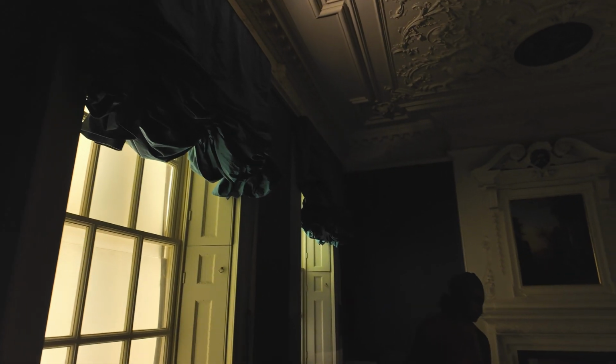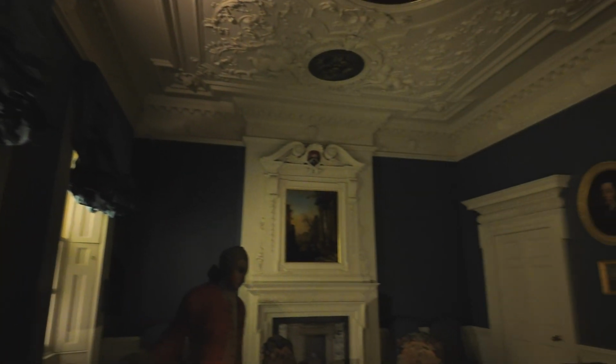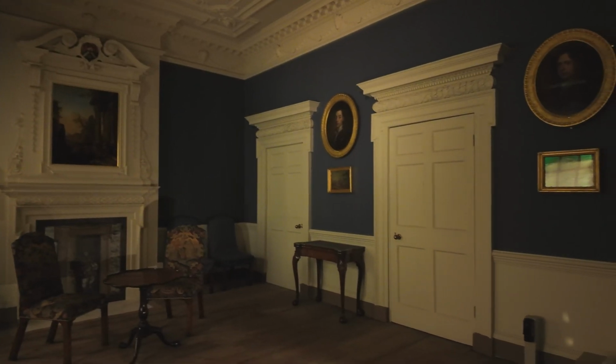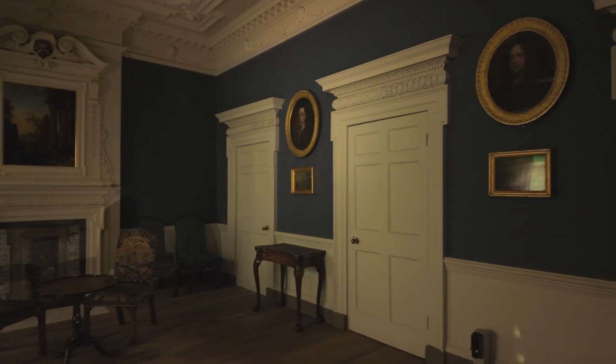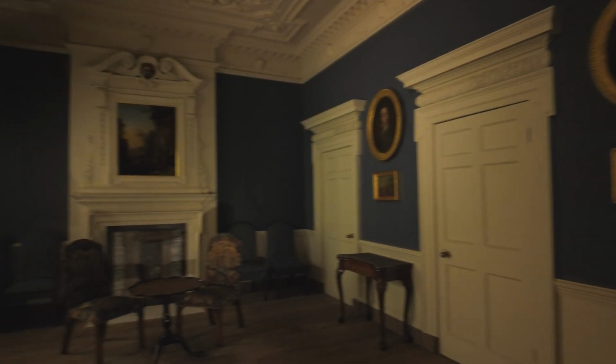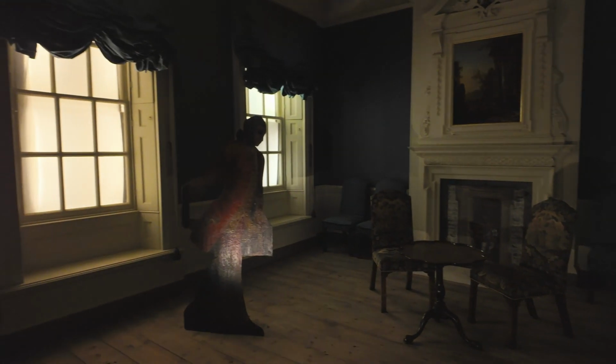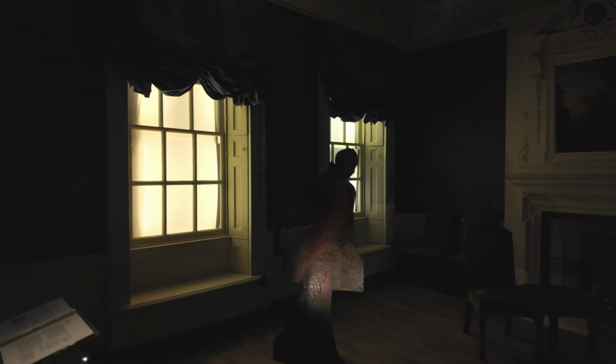11 Henrietta Street. They've taken this room. 1727. If you walked into someone's house, someone probably quite rich's house, this is what you'd be looking at. None too shabby.